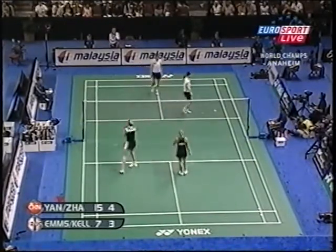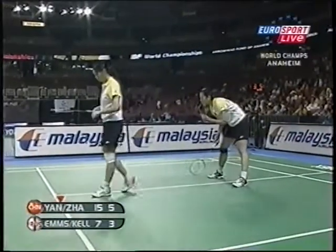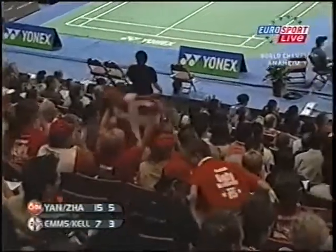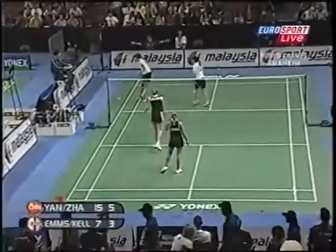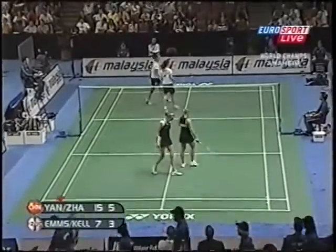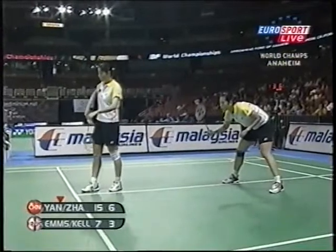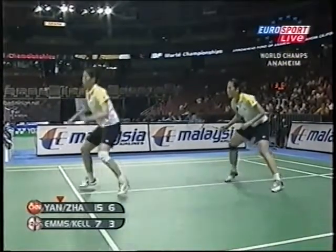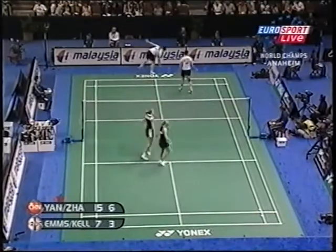4-3. So unable to score in that service hand, Emms and Kellogg. 5-3. They're making a few errors now, I'm afraid. And Zhang beginning to pull away in the second game. That's more like it. 6-3, second server.